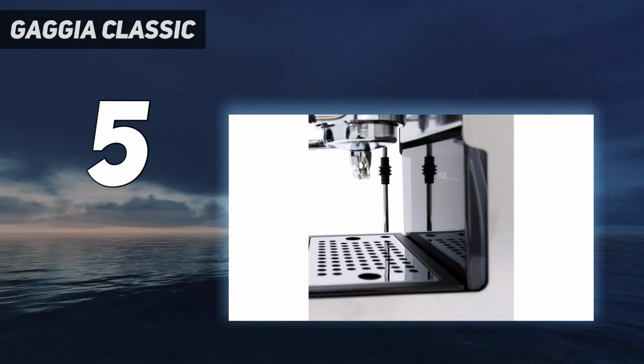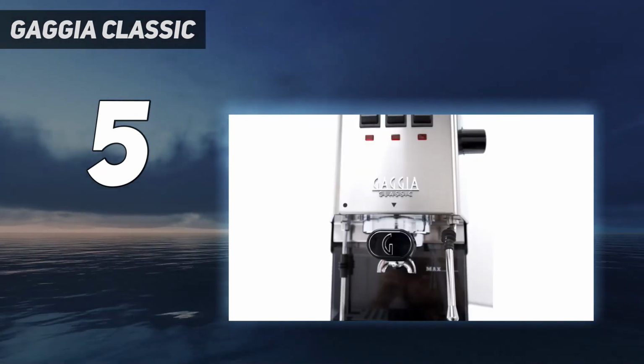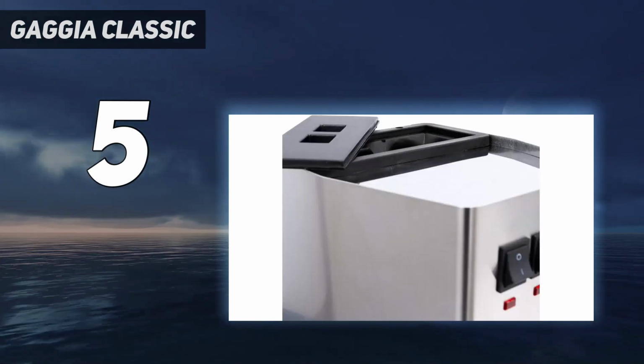The built-in steam wand ensures you can make milk-based coffee drinks too. However, this is the most expensive espresso machine. Coming at number 4.